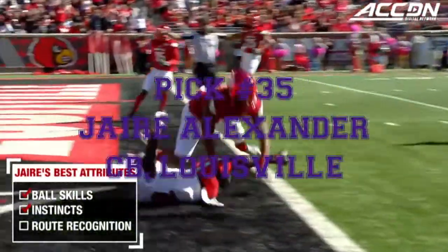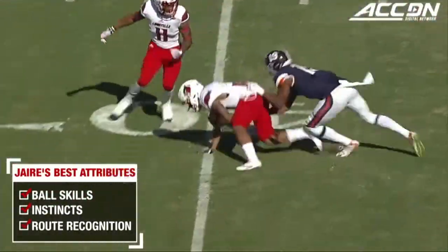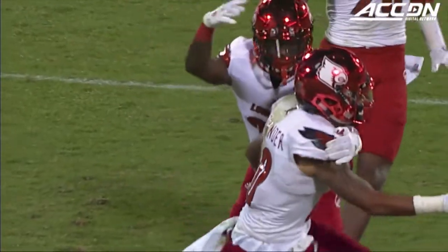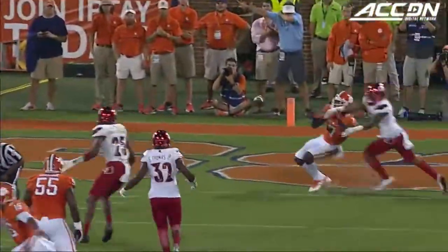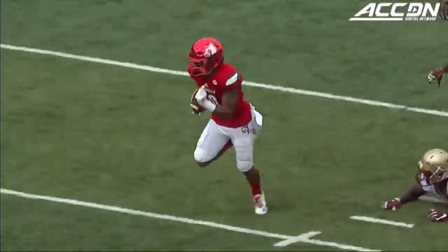At pick number 35, we have Jaire Alexander, cornerback out of Louisville. Although he was injured in 2017 for a few games, Alexander had a great 2016 season. While corner was addressed in free agency, improving the secondary can still be done through the draft. Alexander would be a good player to grab early in round 2.